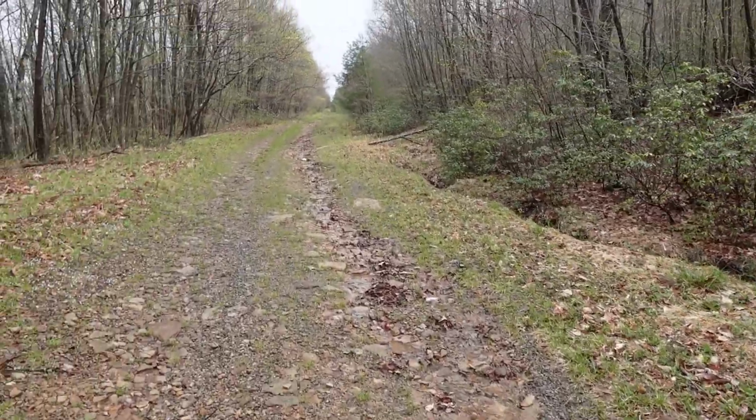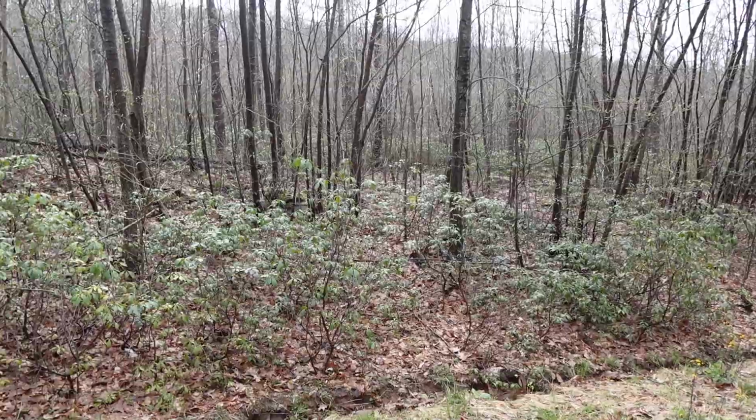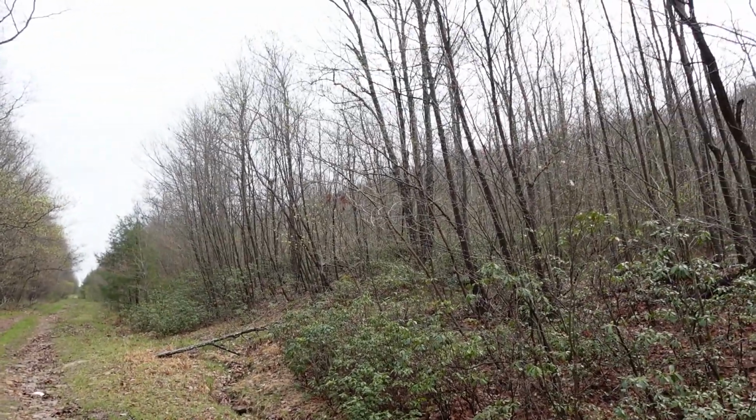I saw a cute little white-tailed deer, and actually a little family of them. So you'll get to see some nice animals. It's very peaceful up here. There's Chris right there. He's climbing up a tree.